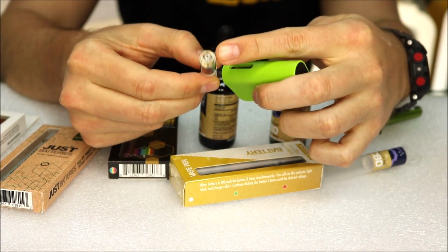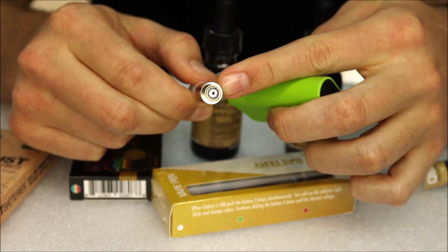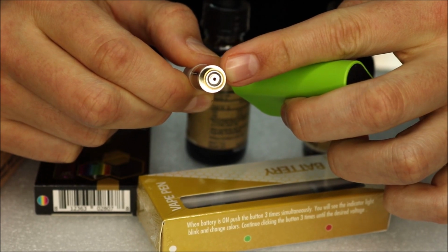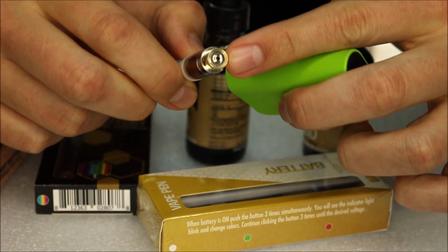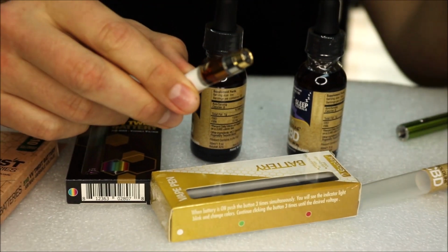This cartridge does have a bottom hole, if we could zoom in, so it will actually work with all the auto draw batteries that you have, which are buttonless, which will work on the power of your inhale. And this should be a good vape stick if you are having trouble sleeping or you are looking for that added relaxation. Again, really high quality.